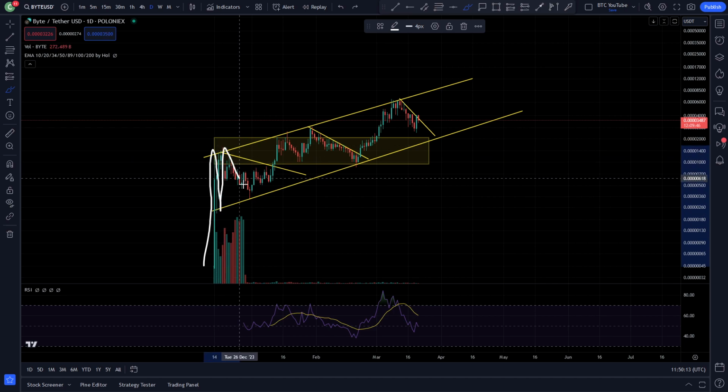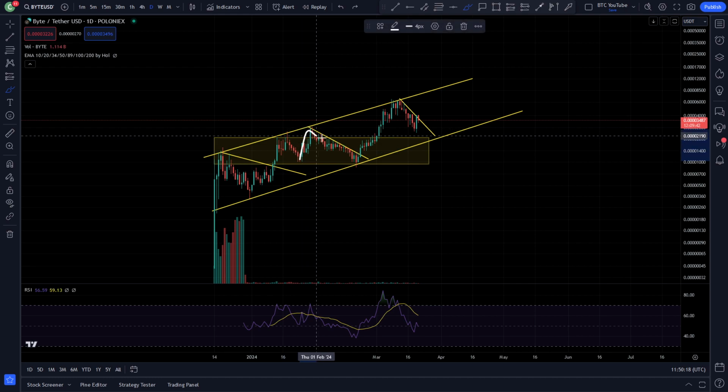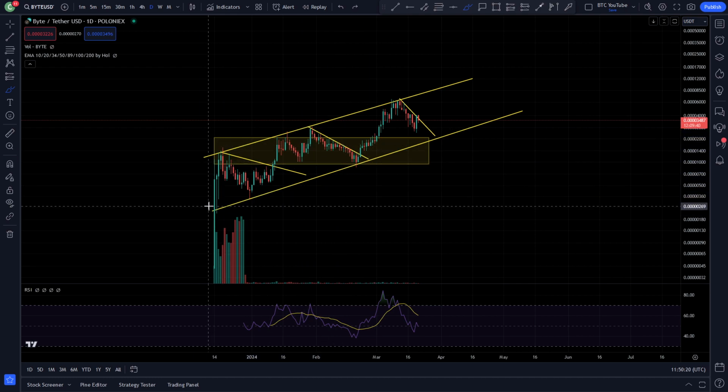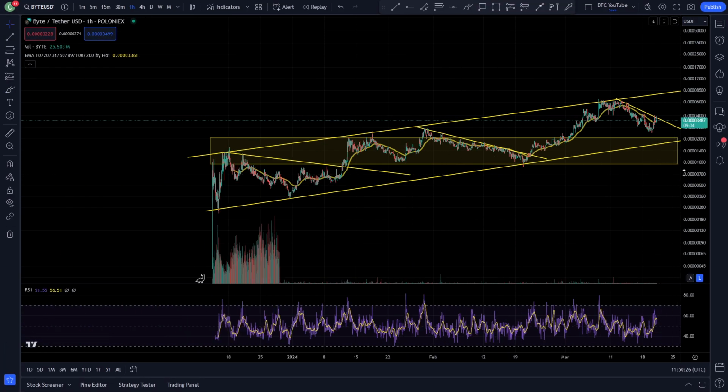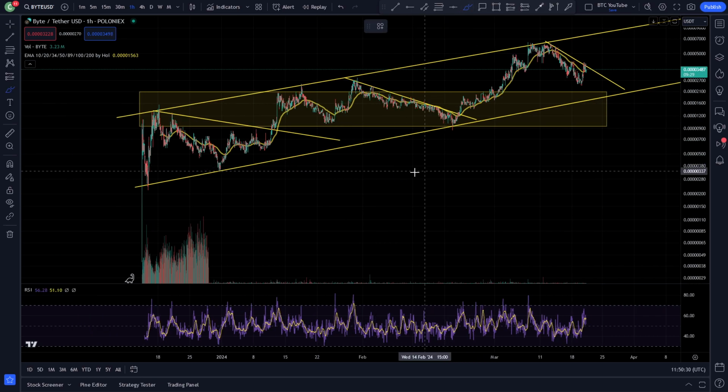We come down, we come up, we come down, we form our coil, and then we break, backtest our level, we come up, and then we come down again. We're forming this structural support trend line, aren't we? If you look on the hourly time frame, you can see this in more granular detail. Let me stick this on auto so you can see better. This chart is just beautiful, isn't it?